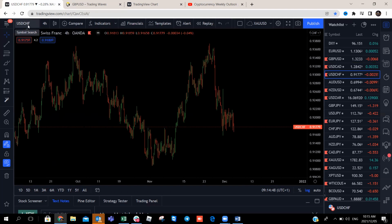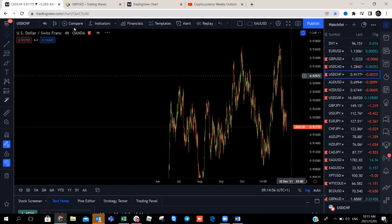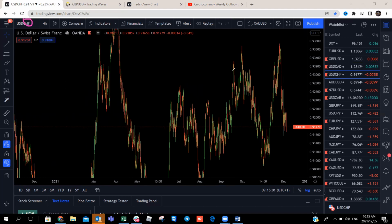It is because of the CHF strength. You've seen CHF strength across all the pairs. You will see as we go on with other CHF pairs. Just make a note when we look at CHF pairs, you will see that all the pairs that have the CHF as the quoted currency are bearish.